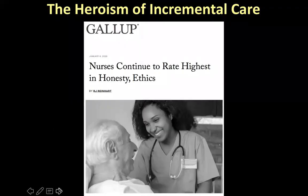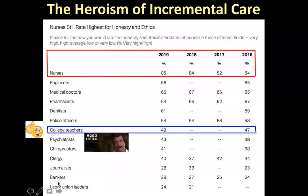And then, by the way, a little shout out to all my nurses out there and pre-nursing students. We love our doctors, but guess who we love even more? Every year in the Gallup poll, nurses rate the highest for honesty and ethics. Doctors are third. Engineers second. Hey, look at us college teachers. We used to be really low and we're coming up. So look out, dentists, pharmacists, police officers, they're going down right now.